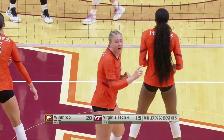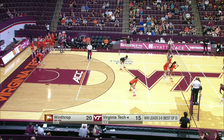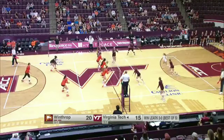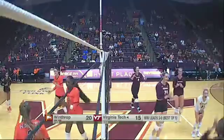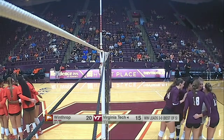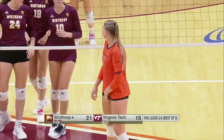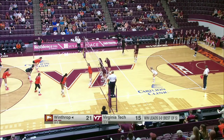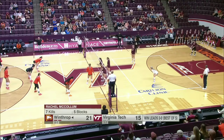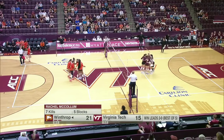Robinson, Walgren with Haley Pierce on the outside, looking to keep this Hokie team back in the third set. Shepard. Block is hit out, and it's a successful kill for McCollum, playing it off of the block. Rachel McCollum using the angle on that one. Carly Shepard, the new server. All-freshman team selection in 2021 in the Big South. Serves it just long and out of play. Point to the Hokies.